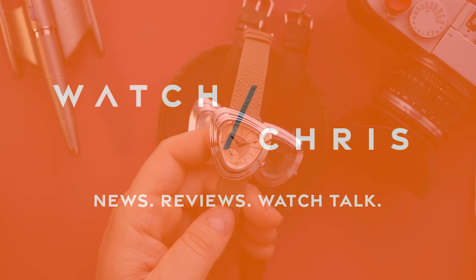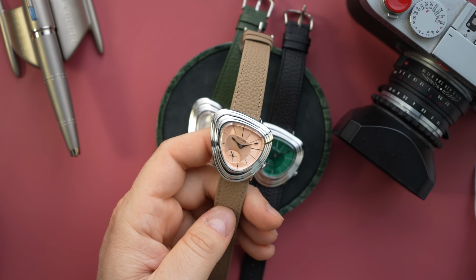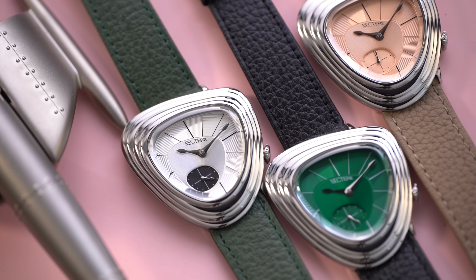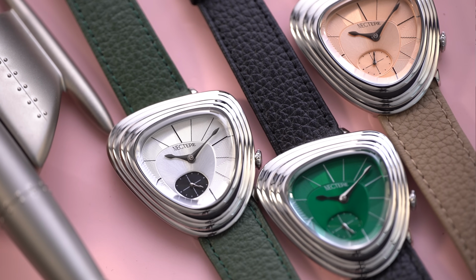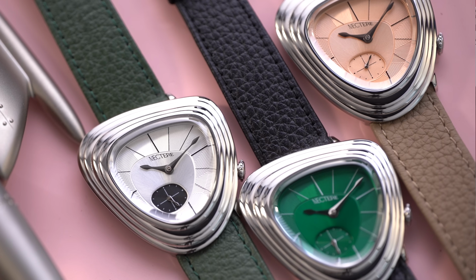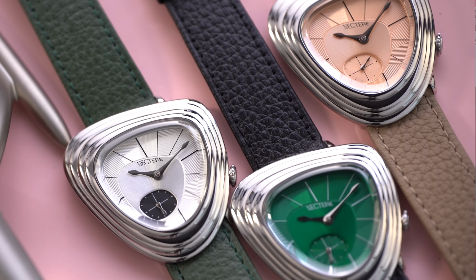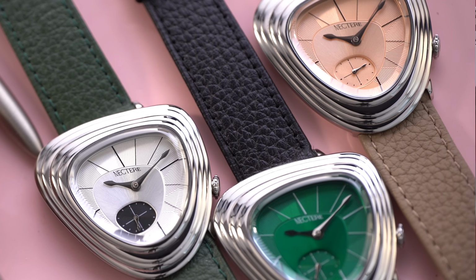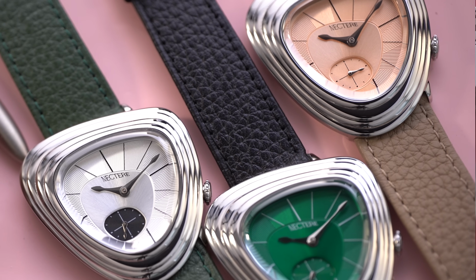This is definitely one of those watches you're either going to love or you're going to hate. Either you love the Cartier Crash or you don't. That's a very polarizing watch. They go for a lot of money, and obviously it's going to inspire other projects, and this is definitely inspired by the Cartier Crash, maybe some other watches. However, this is definitely its own design. It's inspired by the butterfly effect.